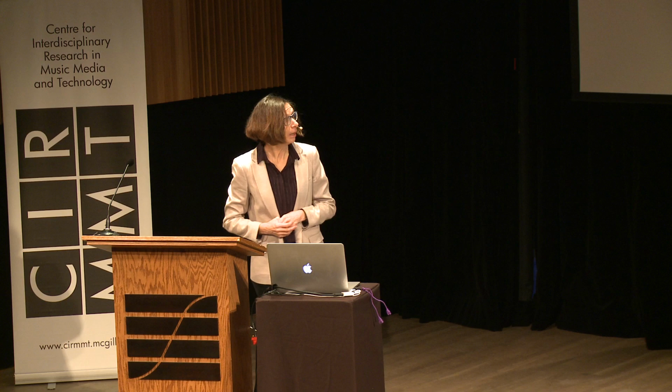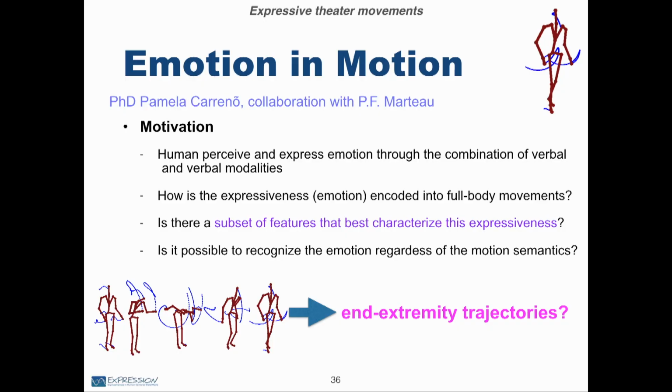I will talk now about emotion in motion. So this is completely different. So the motivation here. Humans perceive and express emotions through the combination of verbal and non-verbal modalities such as speech, gaze, facial expression, and bodily movements. So in this study, it's completely different. We wanted to know how the expressiveness is encoded into full body motions.